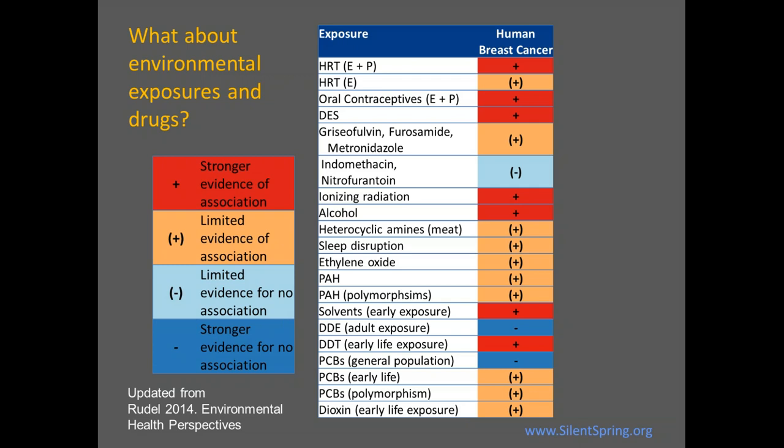And then there are some pharmaceuticals, griseofulvin, furosemide, metronidazole, some chemicals that are in meat, and particularly in cooked or charred meat, disruption of sleep, a sterilant called ethylene oxide, which actually the major exposure is around manufacturing facilities where that's used to produce other chemicals. PAHs, those are products of combustion or smoke, pollution, air pollution, vehicle exhaust. PCBs are industrial chemicals, they're very persistent. They were banned in the 70s, but they're still around, particularly in fish, and dioxin. So those are all exposures where people have been able to do studies in humans and see some associations.